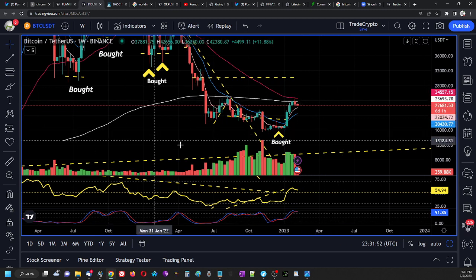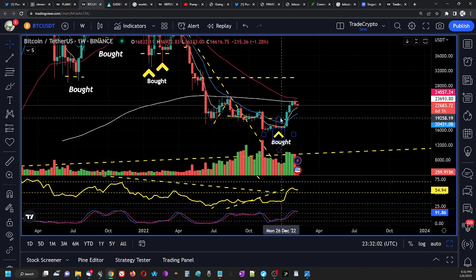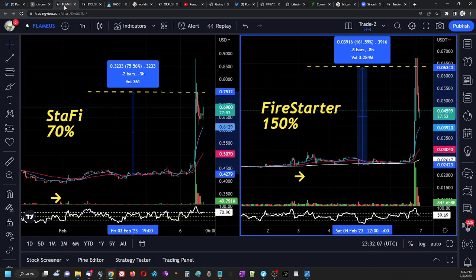My last call on Bitcoin was for members to buy Bitcoin right here at 16,500. So members bought it, and members know when they should sell Bitcoin. They follow my strategy. By the way, guys, when you become a member, I'm gonna share this platform with you, so you don't have to spend $600 on TradingView.